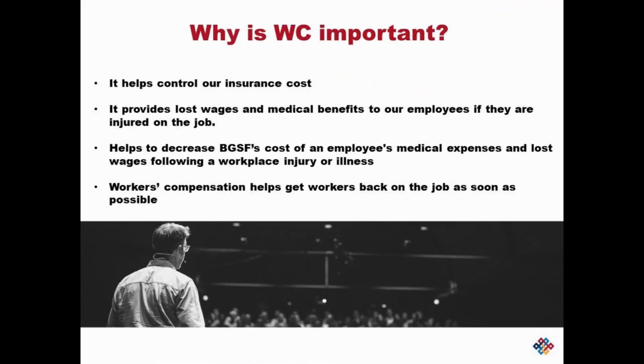Before we introduce you to MedCore and ClaimTrack, let's first visit on why workers' compensation is important. Number one, it helps to control our insurance costs. It also provides lost wages and medical benefits to our employees if they're injured on the job. It helps to decrease BGSF's cost of an employee's medical expenses and lost wages following a workplace injury or illness. And workers' compensation helps get workers back onto the job as soon as possible.